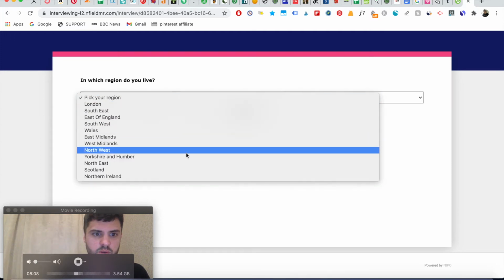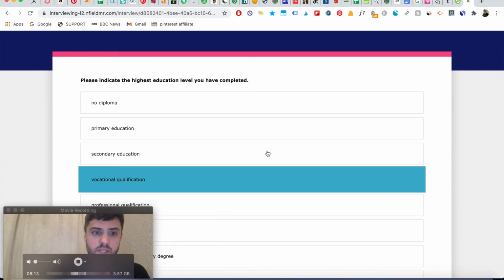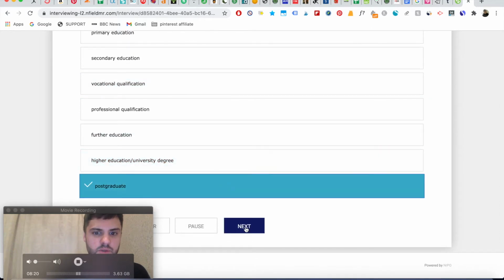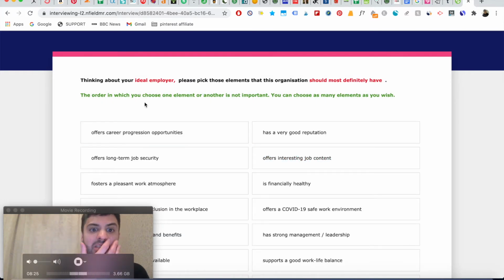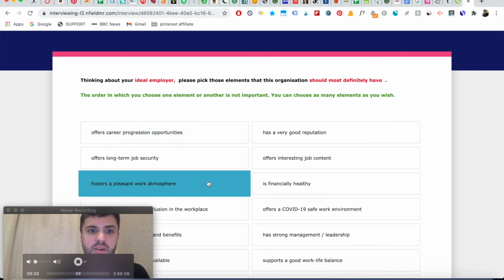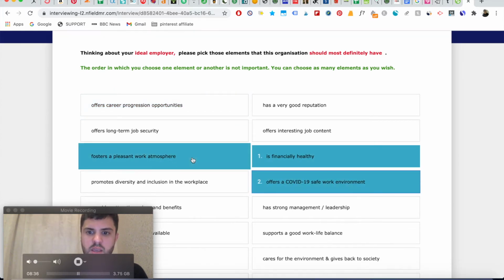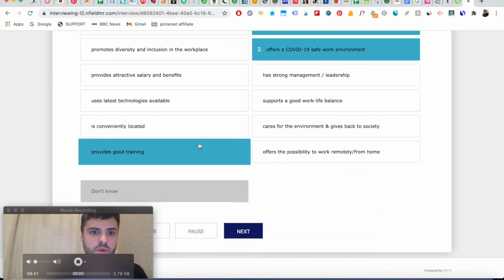Which region do you live in? The problem with these surveys is they do get quite repetitive. I have a postgraduate degree. Thank you. Thinking about your ideal employer, please tick the elements that this organisation should most definitely have. The order in which you choose is not important. So we want them to be financially healthy, let's say COVID safe, progressive, and you may choose as many as you wish.